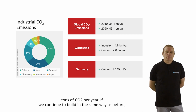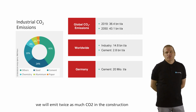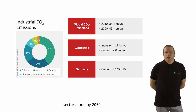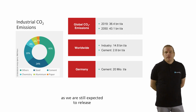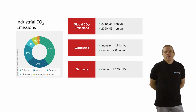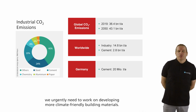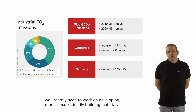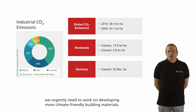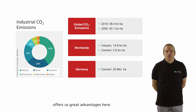If we continue to build in the same way as before, we will emit twice as much CO2 in the construction sector alone by 2050 as we are still expected to release globally in order to achieve the 1.5 degree target. So as you can see, we urgently need to work on developing more climate-friendly building materials. Replacing cement-bound building materials with cement-free building materials offers us great advantages here.